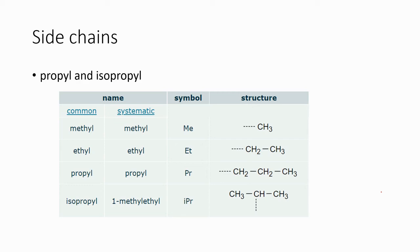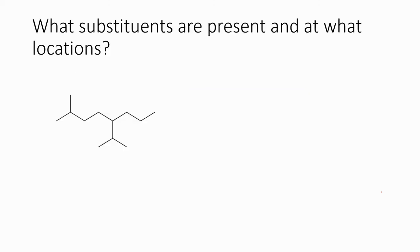So if we're connected to an end carbon on a carbon chain that has 3 carbons, that's just called propyl, like usual. But if we're connected to the center carbon of a propyl group, we're going to call that isopropyl. Okay, and that's on your sheets too, just in this table here. So watch out for that. That does come up in our homework problems. So let's look at this one. What substituents are present and at what locations?